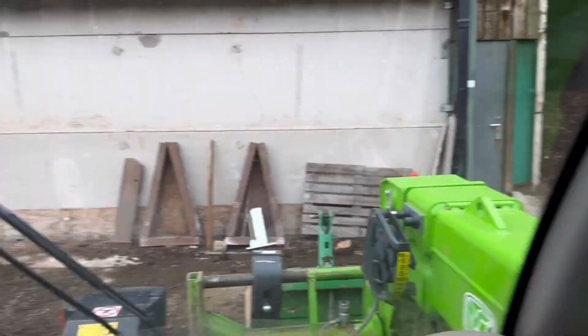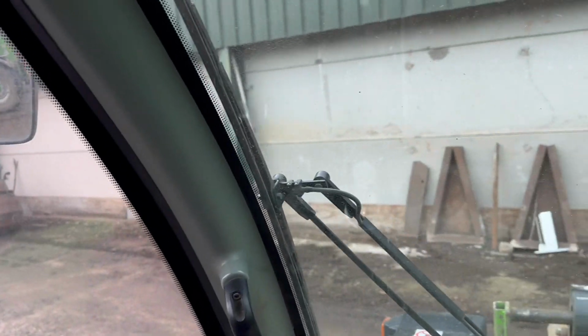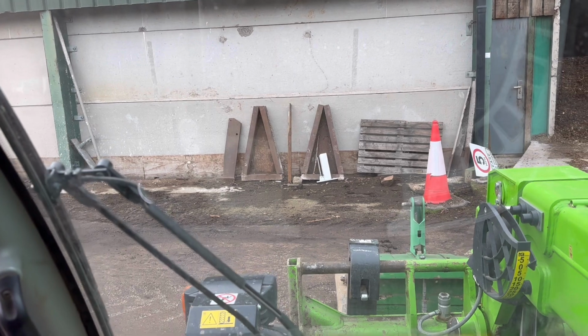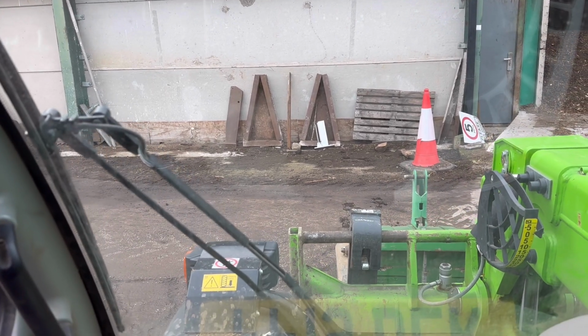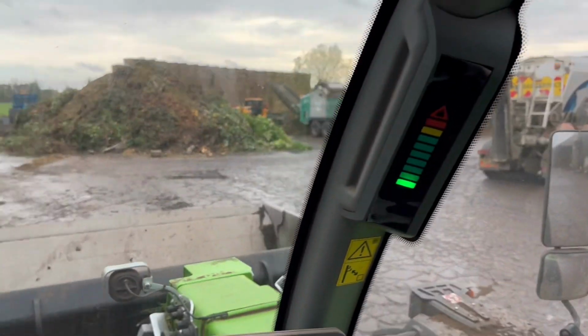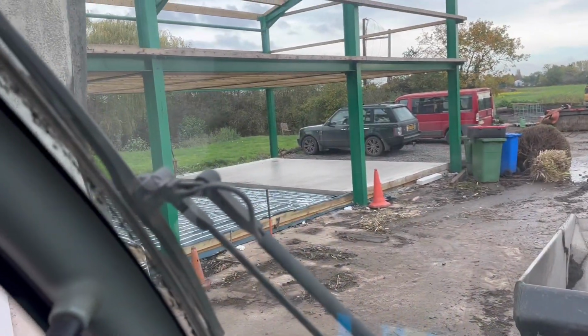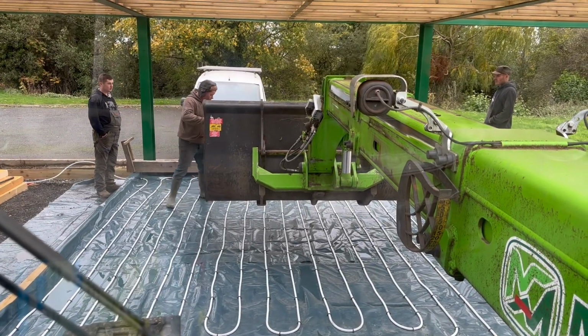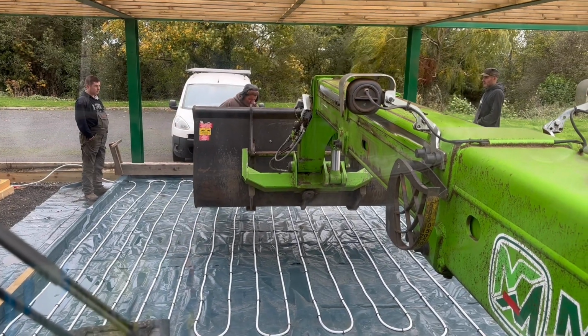Andrew's getting the yard looking splendid. I'm just going to move this weight block out the way so we can get all this bit here that blows about. Concrete wagons here, I've got the bucket on, and then we're going to do that bay now. First load going in now.